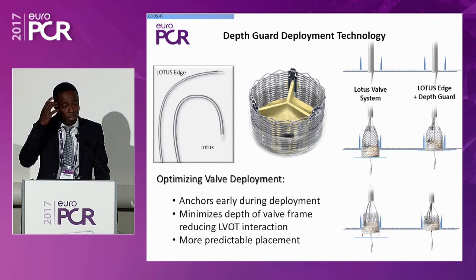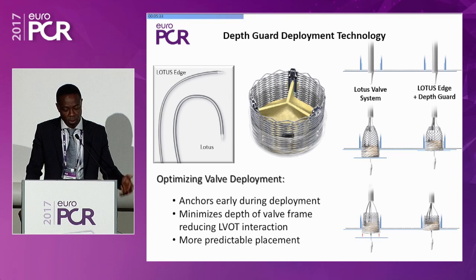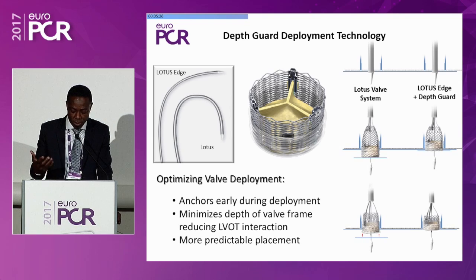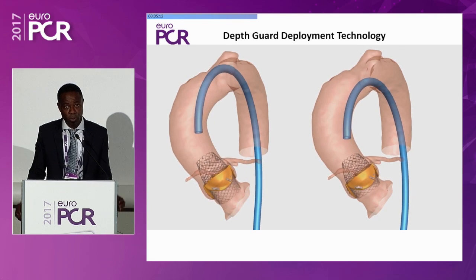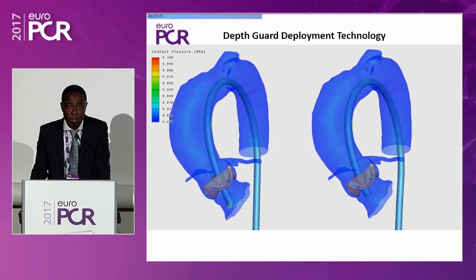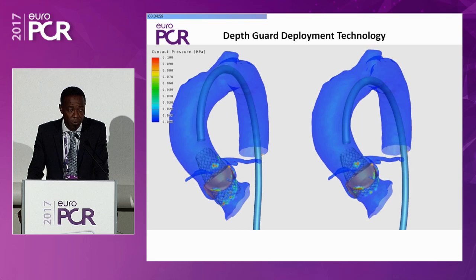So having said that, clearly the LOTUS is designed to prevent that complication, and particularly the depth guard and the LOTUS Edge, because first of the pre-shaped nature of the device to achieve more coaxiality. And second, as Ted told you, the way the depth guard deploys is really meant to control the depth of the device and the location of the device at the end. And this is more obvious in that animation, where you're going to see standard LOTUS on the left part of the screen, depth guard on the right part of the screen, and definitely the depth guard will expand by keeping the bottom part of the stent frame exactly just below the annulus, avoiding being too deep, and achieving a correct interaction with the surrounding structures with a high implant to decrease paravalvular regurgitation.